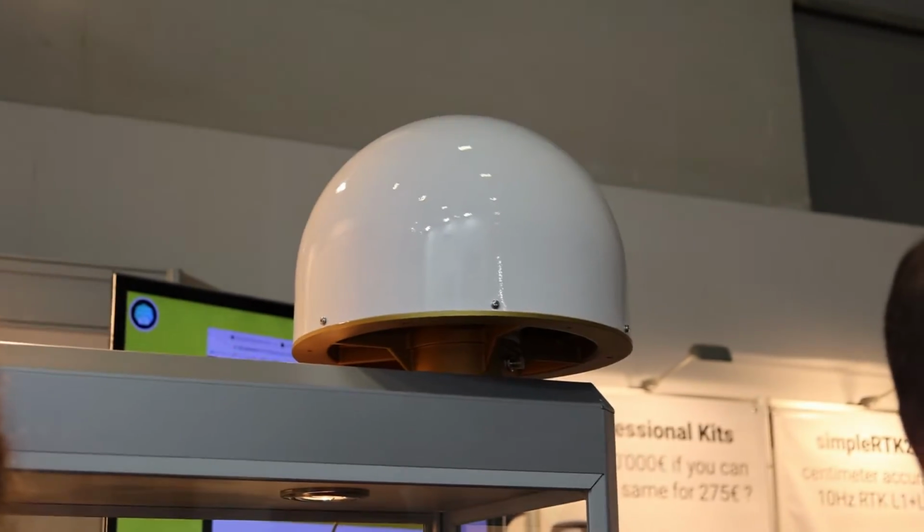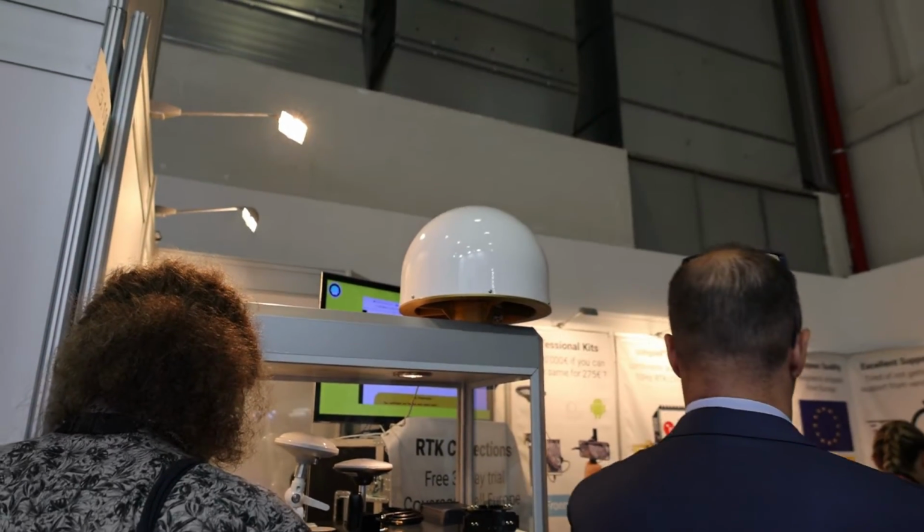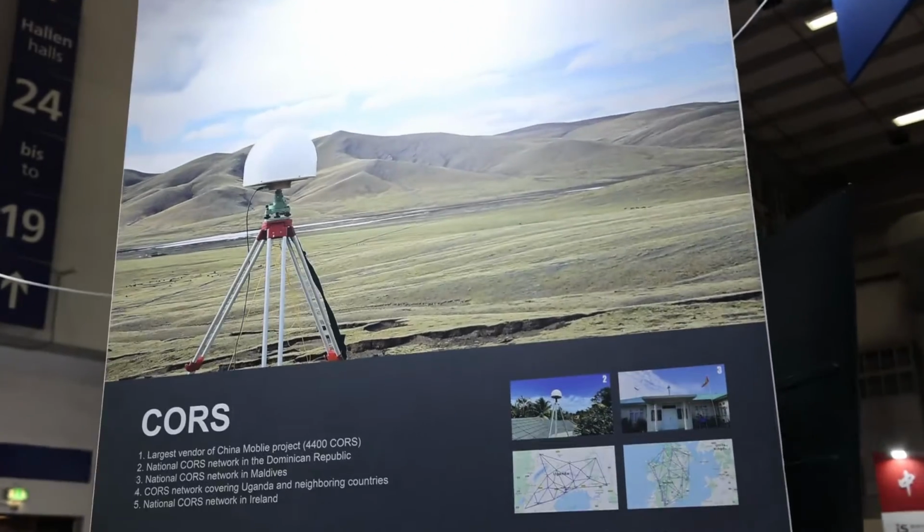For anyone that's wondering, here's what a CORS antenna looks like at a CORS station, right there. The big white hat. That's the antenna used to send base corrections to your network RTK. And in case you don't believe me, here's another one. These guys are manufacturers, I believe. Maybe you want to set one up on your house.